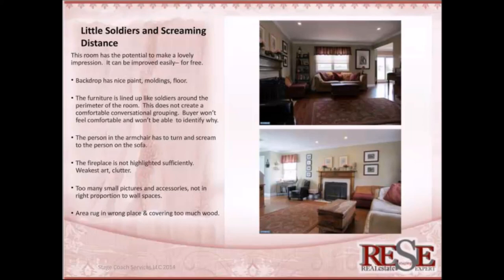If this were my client, I would have said, let's take that coffee table and put it on the trunk. We put it on top of the area rug. Now we've exposed more hardwood floor. And let's pull all the furniture in and center it around that rug, which is centered on the fireplace. Now we're merchandising the floors and the fireplace, and we're creating a sense of comfort to draw you in.